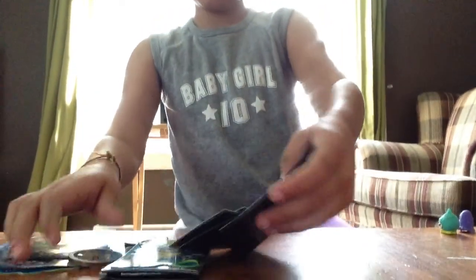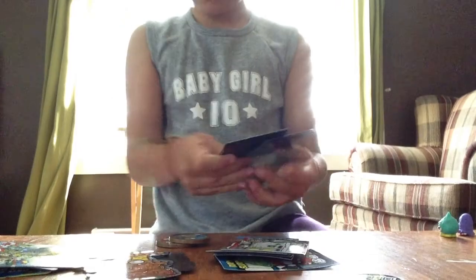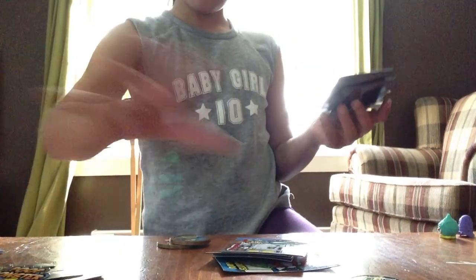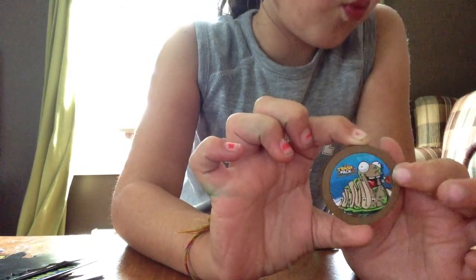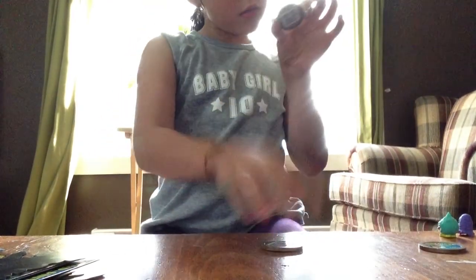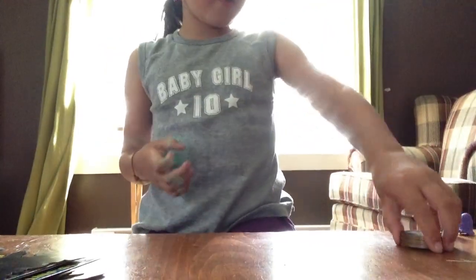Now let's move on to all these. I think I lost something. So maybe I didn't. Whatever. I lost one. Doesn't matter. Okay, so I got this little thing from them. This is washworm. Here he is. I don't know what this one's name is. Goat. And this is a snot rag. There we go.